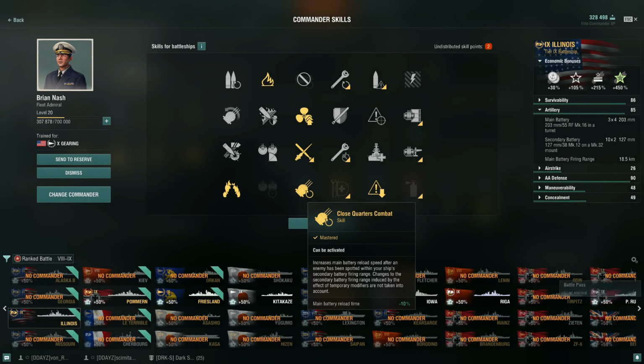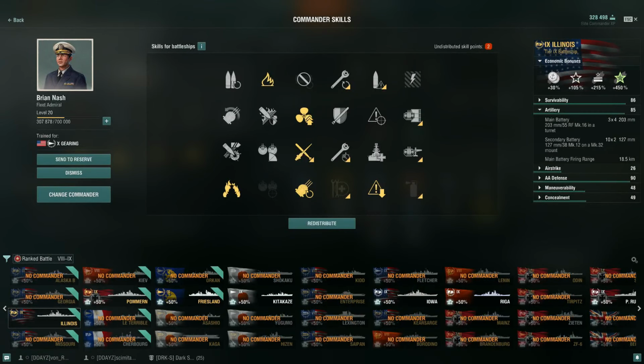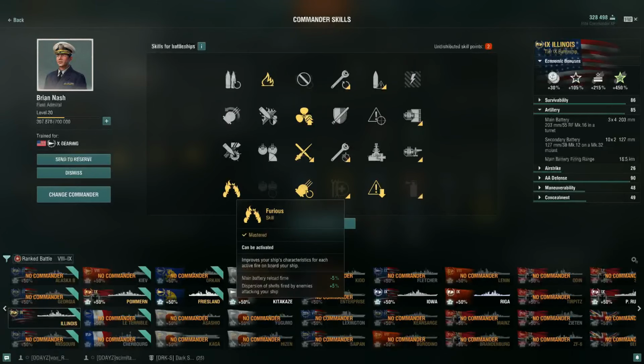There's close quarters combat. You reduce it by 10% within the secondary range. And then the last one is this fire chance thing. Let's see if I was correct. Yeah, Furious, 5% main battery reload time. So really, really good when you're on fire.